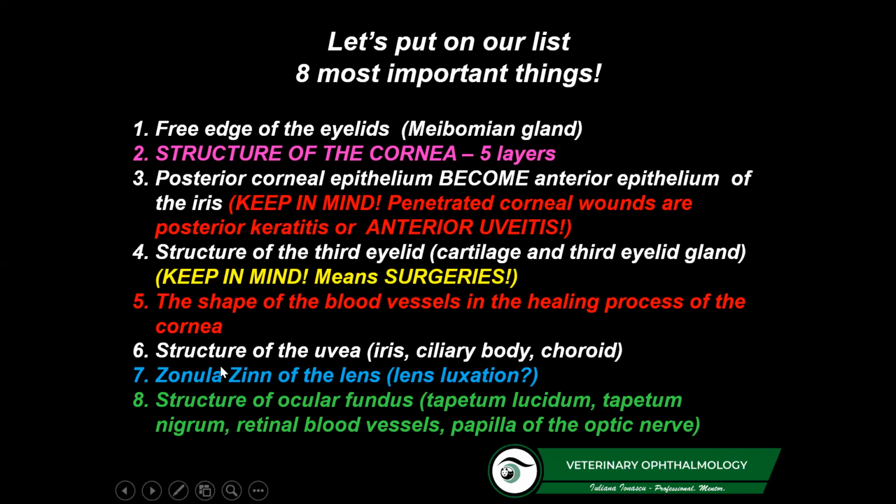The zonula of Zinn is very important too, because we need to understand lens luxation. The lens luxation can be secondary to glaucoma, cataract, but can also be secondary to intraocular tumors. And it's wonderful to go forward with ocular ultrasound to have a proper diagnosis.